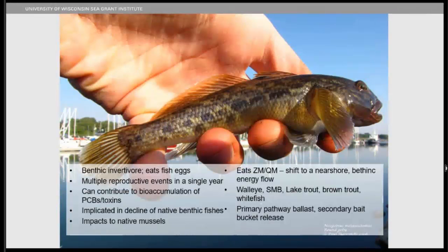So first up is the round goby. It's a native of the Ponto-Caspian region, so the same place that many of our invasive species that came over in ballast water came from. It's a benthic invertivore, so it's eating macroinvertebrates on the benthos, or the bottom of the lakes and rivers. It also eats a lot of fish eggs. It's a very effective fish egg predator, which we'll talk a little bit more about impacts here in a second.